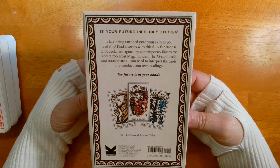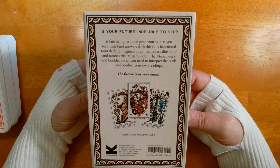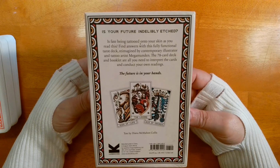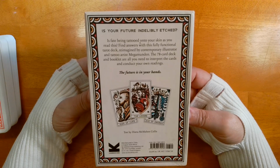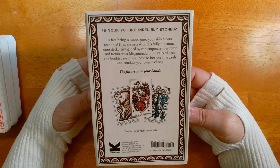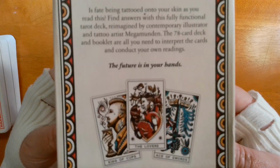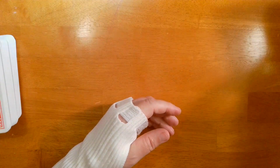And on the back: "Your future indelibly etched. Is fate being tattooed onto your skin as you read this? Find answers with this fully functional tarot deck, reimagined by contemporary illustrator and tattoo artist Megamunden. The 78-card deck and booklet are all you need to interpret the cards and conduct your own readings. The future is in your hands." And then we get some teaser cards. All right.